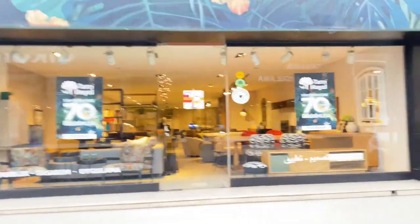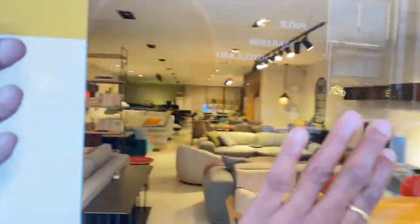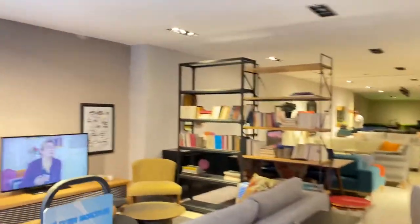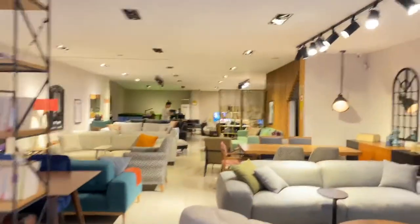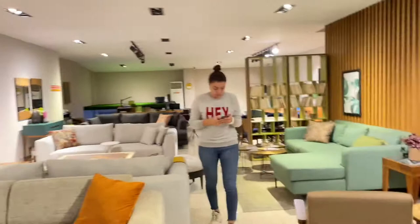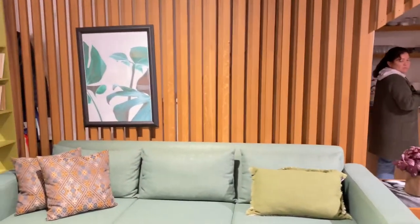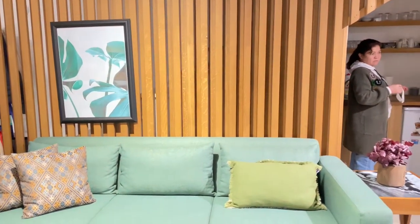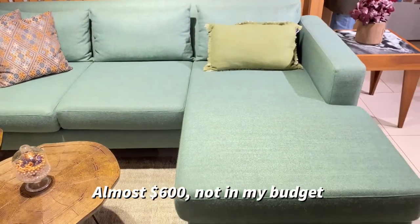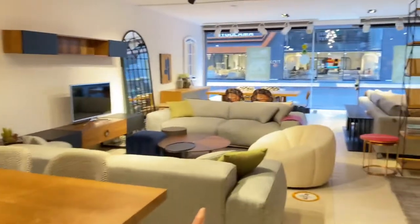This is, what is it called? This is like high-end furniture shopping in Istanbul. Okay, this is chic. It looks simple. This is what we were looking for, for our house, something like this. We asked them how much. So is it the same as IKEA? IKEA is better. IKEA stuff is like 4,000, 5,000.